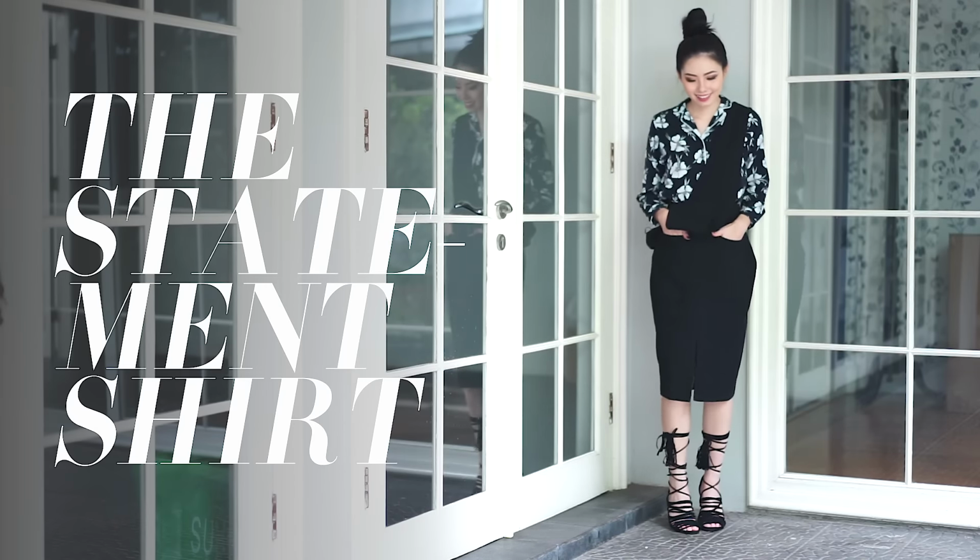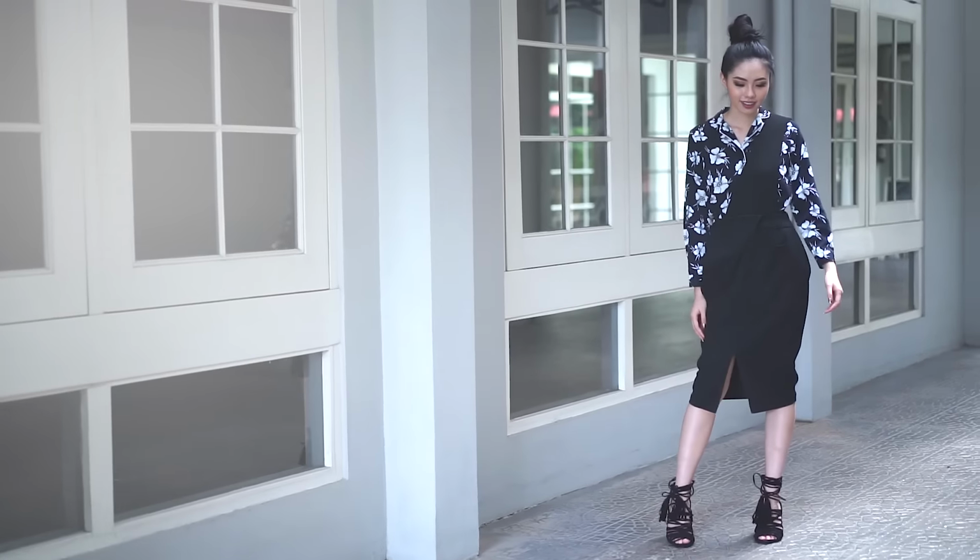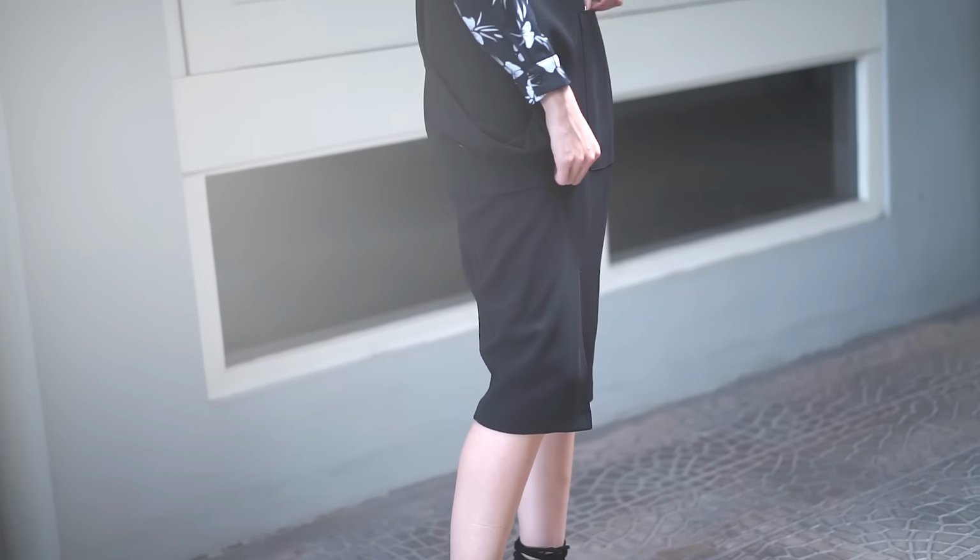Next is the statement shirt. This shirt is super British style, so today I'm pairing it with a dress that I wrap as a skirt, and long strappy heels to create a playful look.